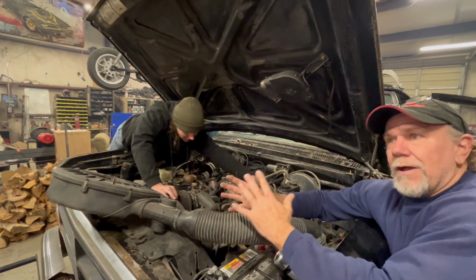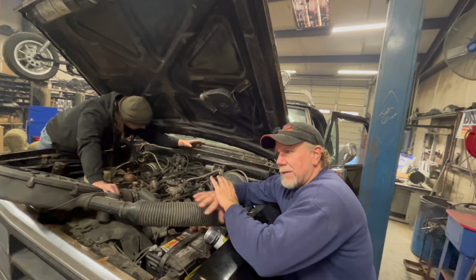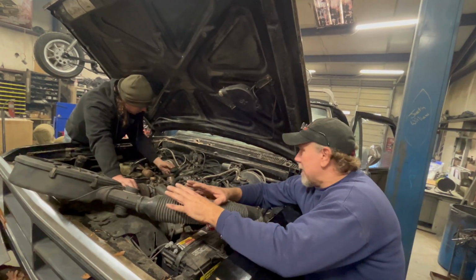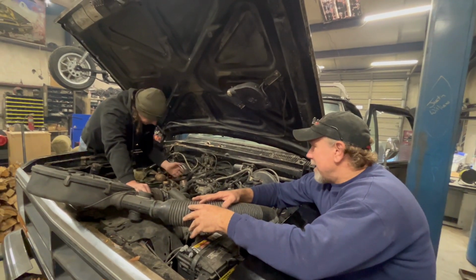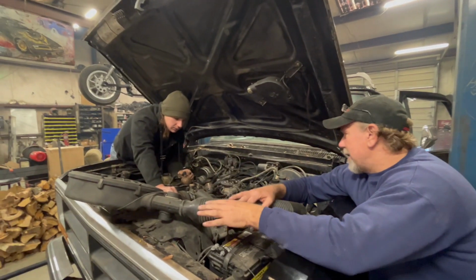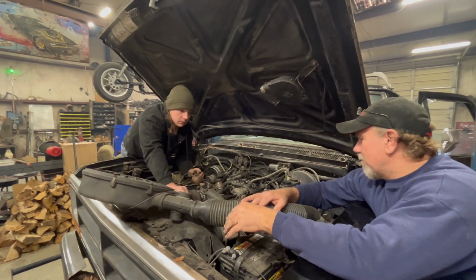But anyway, we did it, and then of course we had so many other things going on in the shop, we didn't have time to get it back in here and fix it. And Ivan has been very, very patient on getting his truck back in here, and it's the end of the year around Christmas time, everything's crazy, so we decided we are going to take a day, maybe two, and get it in here and see if we can figure out what's going on with it.